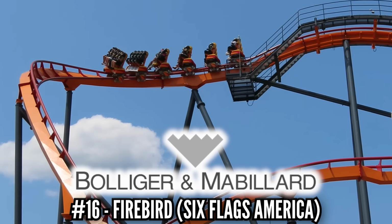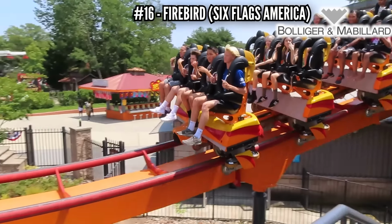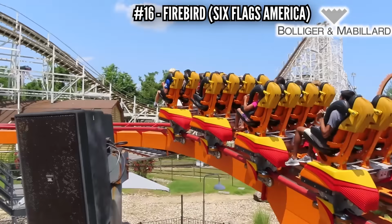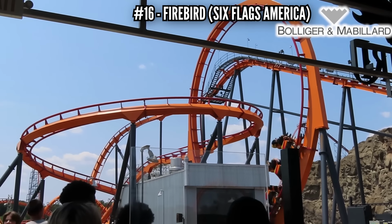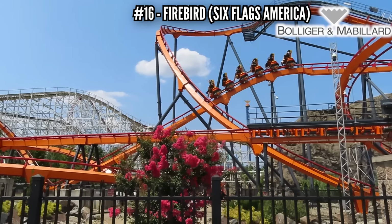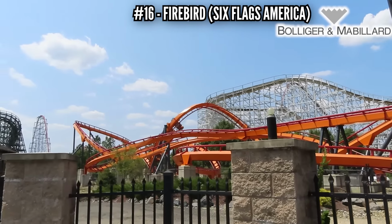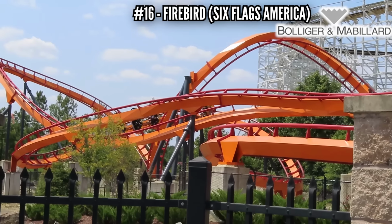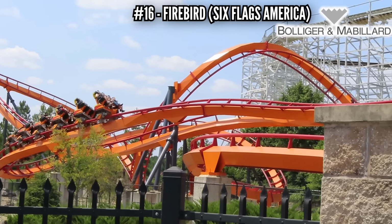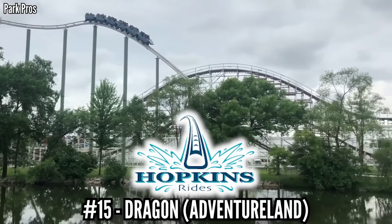Number 16. B&M, Firebird at Six Flags America. This is the original B&M, a small-scale B&M stand-up turned floorless, and it was the last B&M in America I had not ridden up till 2021. When I got off, I knew it was worse than Vortex at Carowinds. This one was so jerky side to side. I actually got head and neck banging, which is very unusual for a B&M. I think this is long past its expiration date, but it's at Six Flags America, so they'll hang on as long as they can. Number 15.